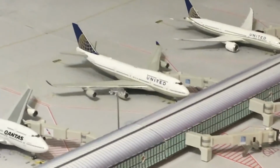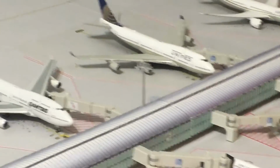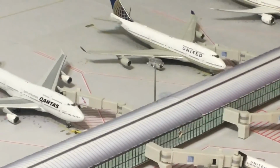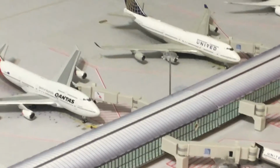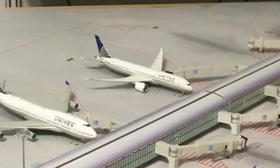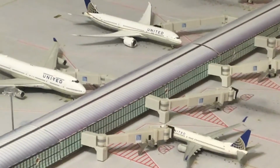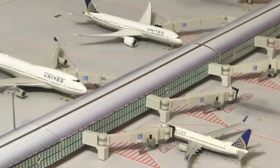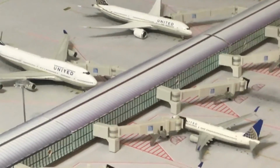Just kidding. Okay, now we have the United 744, and the United 744 should not be in here. But just for the heck of it, he's going to go out to London Heathrow. Next to that, we have the United 787. That is operating as Flight 32, and it will also be departing for Tokyo Narita. Alright, so let's move on to Terminal C.